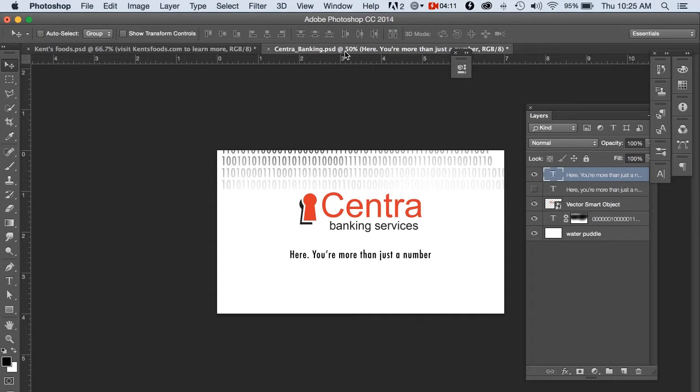We of course chose a typeface that works well with the logo decision that the client Central had already made. Something very clean, very modern, and just as easy to read and understand. So you have all these numbers going in the back as if, let's just pick a name, I don't want to say Chase because I actually bank with them, but let's just use that for an example, where you're just a number. There's all these numbers, all these various accounts, all this coding that's going on in the background. Central Bank dominates the page, and then just a simple tagline down at the bottom. Here, you're more than just a number.